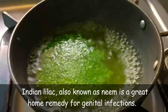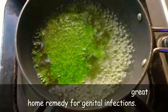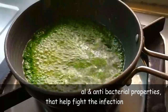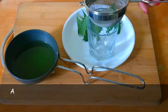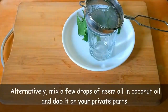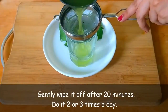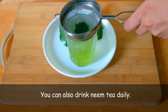Indian lilac, also known as neem, is a great home remedy for genital infections. It contains strong antifungal and antibacterial properties that help fight the infection and reduce itching and other discomforts. Alternatively, mix a few drops of neem oil in coconut oil and dab it on your private parts. Gently wipe it off after 20 minutes. Do it 2 or 3 times a day. You can also drink neem tea daily.